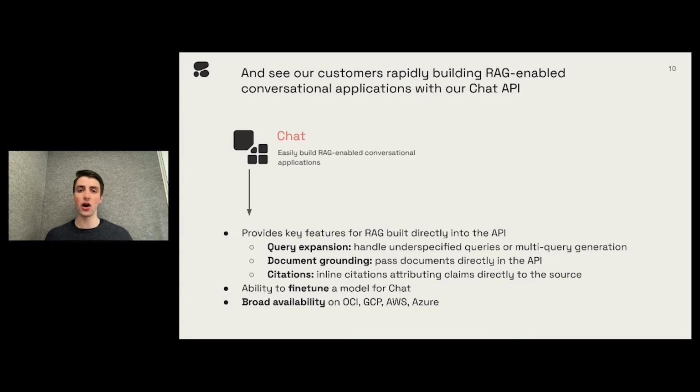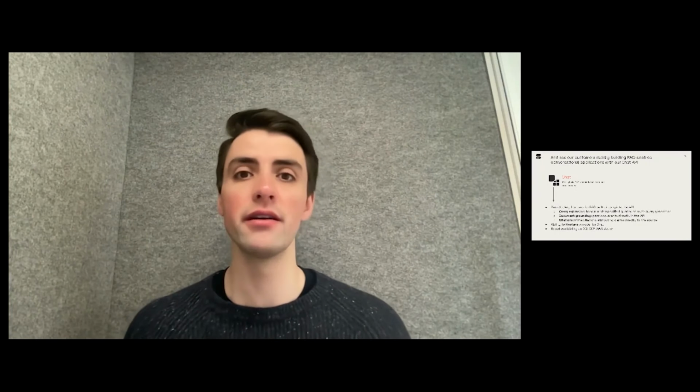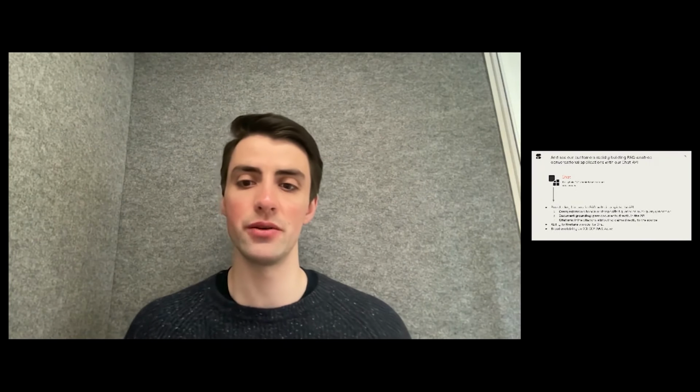The second feature is document grounding. So this is sort of the most obvious feature. We have a parameter in our API that allows you to pass in a list of documents, and we will automatically inject the text from these documents into the prompt to the generative model in order to do a grounded generation. And so you can imagine you query your Elasticsearch index, you take those documents and pass them into the documents parameter, and we automatically handle the prompt engineering for you to get a grounded generation.